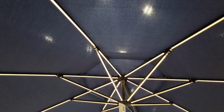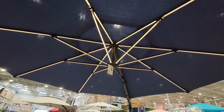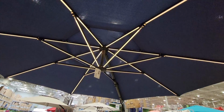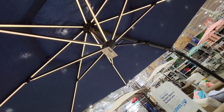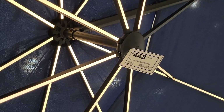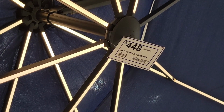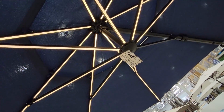Look at this umbrella. Look at these. These are lights underneath. Oh, I really do like that. This umbrella is 10 feet across too. I'm going to see if I could try to turn it and see if we could get to the price. Ooh, that umbrella with those lights, $448. That is a little pricey.